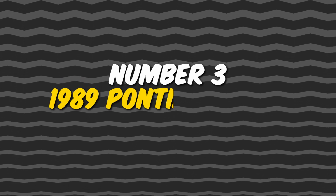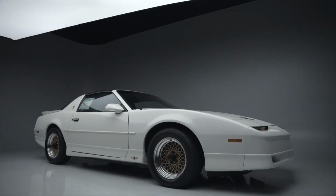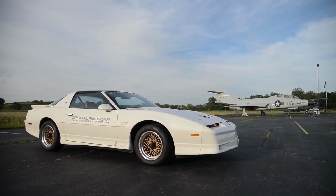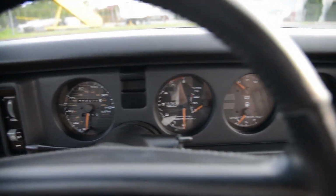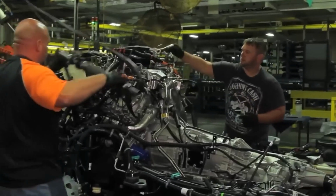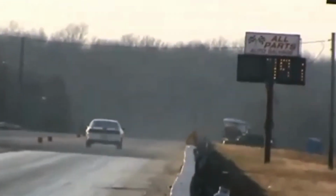Number 3. 1989 Pontiac Turbo Trans Am. It may seem unbelievable, but a Trans Am, not a Corvette, was the quickest American sports vehicle in 1989. The high-performance Pontiac, known as the Turbo Trans Am, was fitted with a 3.8-liter Buick borrowed V6 turbocharged engine. Official power ratings were 250 horsepower and 340 pound-feet of torque. However, many people think these numbers are incredibly low. The sole drawback of the Turbo Trans Am, which was offered as a coupe or T-top, was that it was only available with a 4-speed automatic transmission.